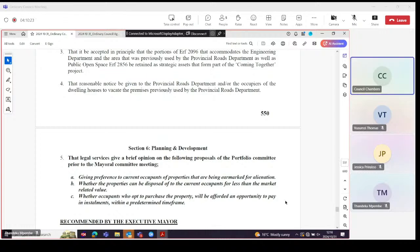We really dealt extensively with this item. We discussed it, and really we've got a problem in this council. We're talking about a coming together project. Coming together is a very big word. It's integration, for that matter. Let's put it that way. We don't do integration yet.